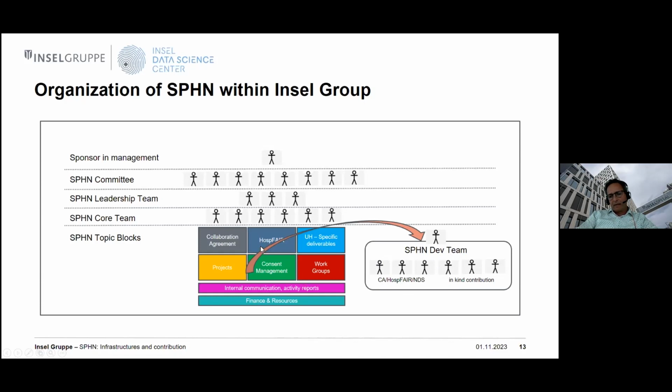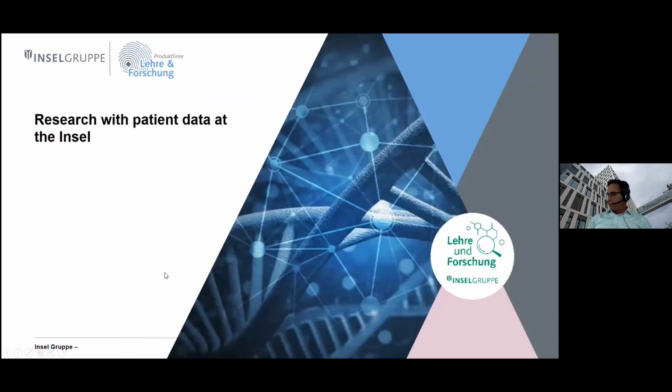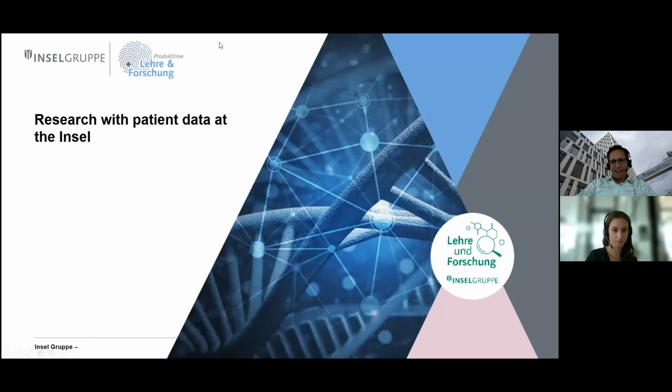And just to show you the mechanism, the core team people, or let's say the project leaders, can hand over the tasks to Gausi, and Gausi prioritizes them if needed with the help of the leadership team, and then gives them for execution to the developers. So that's basically our setup here within Insel. And this was my first part, and now I hand over to Dominique.